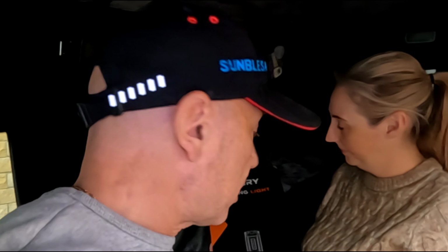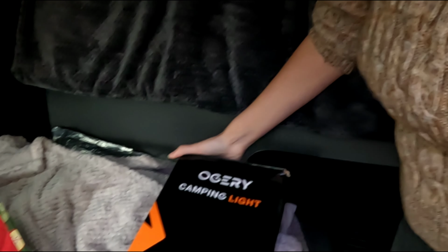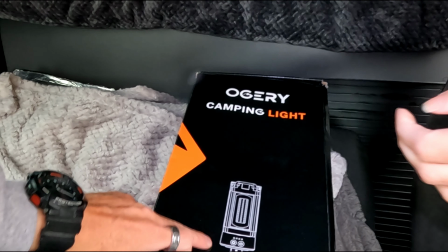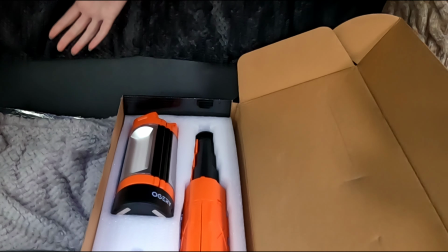But do you know what, guys? Seriously, as a solution to the problems that we've had with outdoor lighting, this is fantastic, because we have taken it out and we have looked at it. So basically, I'll just show you outside. It's a light that's on a tripod, but these lights have different bits that fold up. Let's get it out.